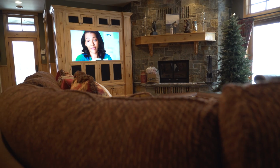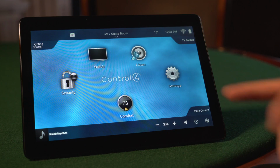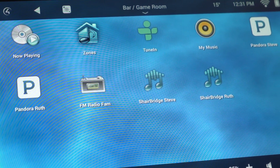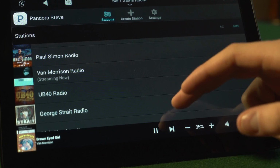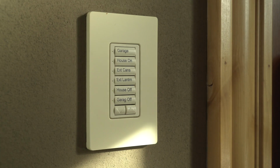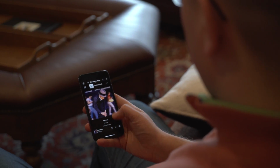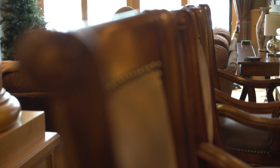Features of this home include 17 TVs, audio systems in each room, including a digital music library, Pandora radio, FM radio, and the ability to wirelessly stream music from any mobile device. From their phone or the touch panels or the in-wall keypads, they can very quickly select music choices, and then they can listen to it from any room in the house and activate it from any room in the house.